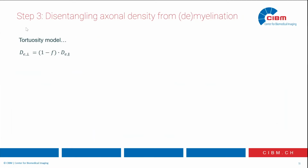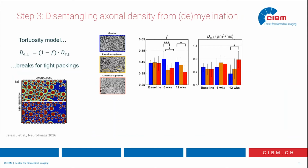Now, the last issue we addressed was this tortuosity model, which is also often assumed to simplify the problem. And this had been shown actually quite a few years ago to break for tight packings, which is often the case in white matter. So actually, if you start from a very compact configuration here of axons, highly myelinated, if you have some axonal loss, so you're moving in this direction, actually your axonal fraction will be mainly affected, but this mobility here in the radial plane, not so much. Whereas if you have homogeneous or very widespread demyelination, you can see that very broadly your extracellular space is much freer now, and then this extraaxonal radial diffusivity will be affected.